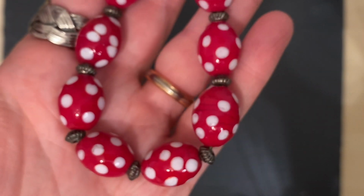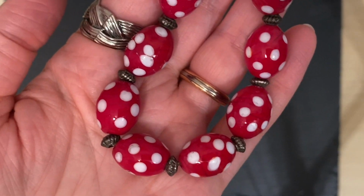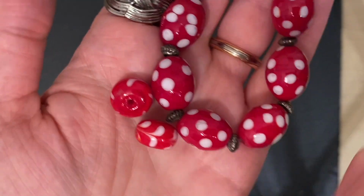Got these beads, they're nice glass lampwork ones for 50p. They really reminded me of Minnie Mouse, and I took these off of something that I unboxed recently, and I thought that they would go quite nicely together as well.